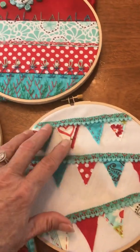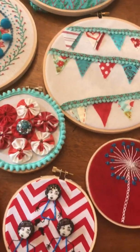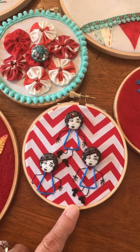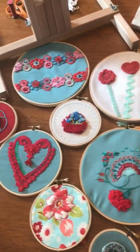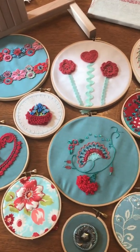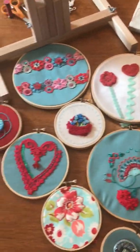I love banners. I love making banners, and so this represents my banners. Kind of like a little flower, little button girl heads that I made them, little dancing girls because they just look like little roaring 20s girls to me. So all these are going to go together someday and be the top of the valance in the windows in our RV trailer.